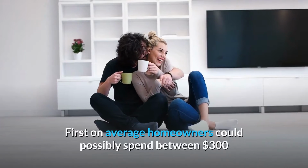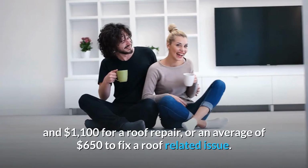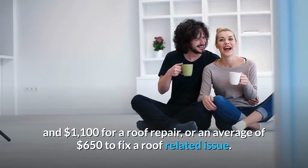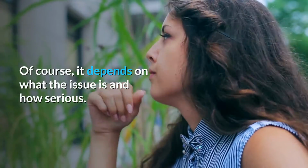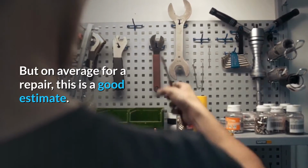First, on average homeowners could possibly spend between $300 and $1,100 for a roof repair, or an average of $650 to fix a roof-related issue. Of course, it depends on what the issue is and how serious. But on average for a repair, this is a good estimate.